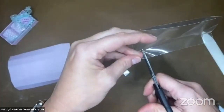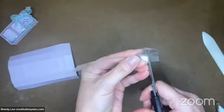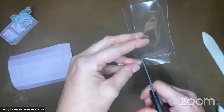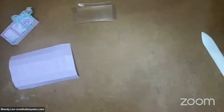Okay. So our four corners are, well, I got one more. We're just clipping these away with our snips. This is going to make our lid. All right. So got those clipped away. So that's going to be my lid. So I'm going to set that aside for now and we'll work on the box base.